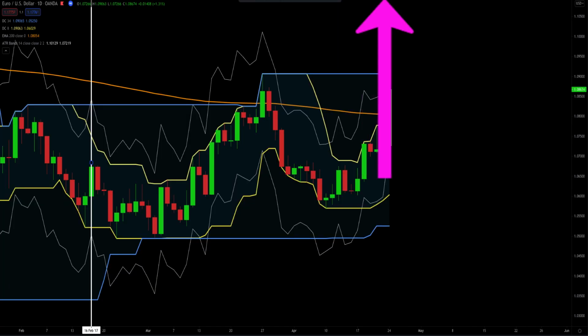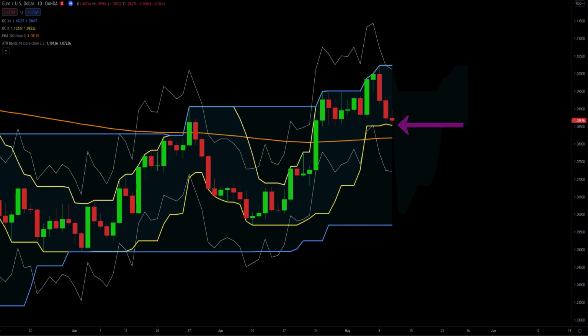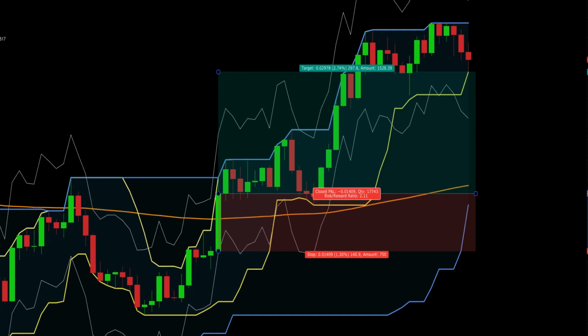We have one more long example. Price closes above the 200 EMA. Price touches the upper Donchian channel in blue. This is our trigger. We open a trade on the close of this candle. This one hits the lower band of the smaller channel, but we are not in profit, so we leave this trade open. And this one hits a profit target of 2.11.